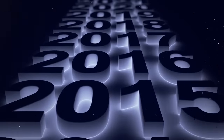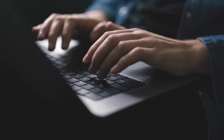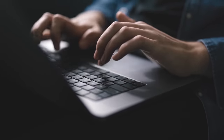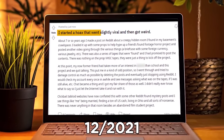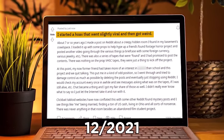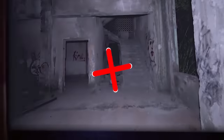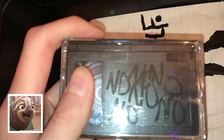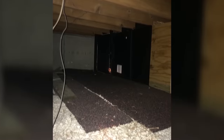With no updates and no leads, Redditors could only speculate as to what really happened to Lumberjack in those mysterious tapes. Years went by, but in a final twist to the story, a Reddit user also going by the name of Lumberjack submitted a post in a confession subreddit. In December 2021, with the post entitled, "I started a hoax that went slightly viral and then got weird." The poster, claiming to be the lumberjack from before, confessed to making up the whole thing to create hype for a found footage horror movie that never wound up being made. While it looks like the mystery could have been solved, the confession subreddit moderators quickly took the post down with no explanation, adding a whole new chapter to the mystery of the creepy crawlspace.